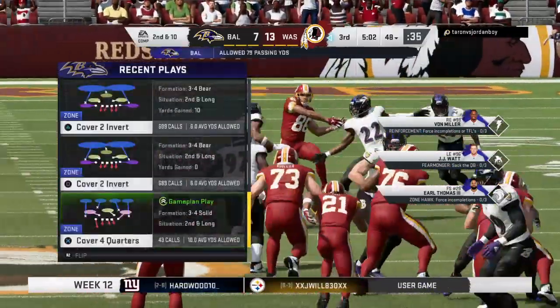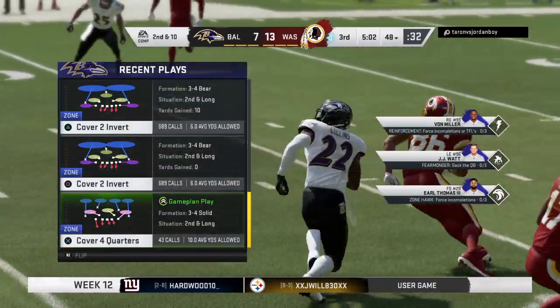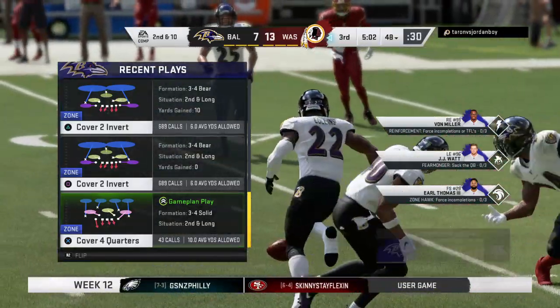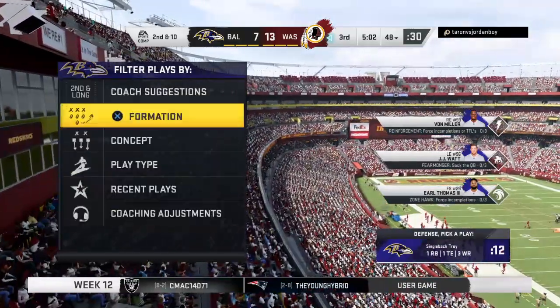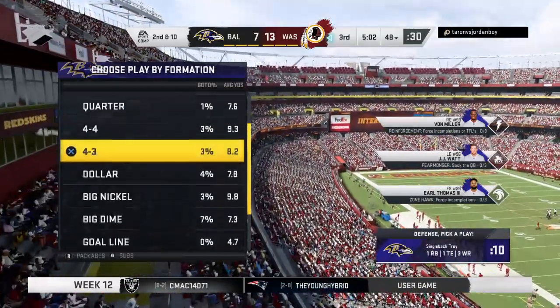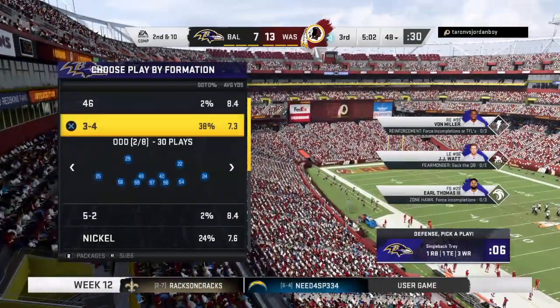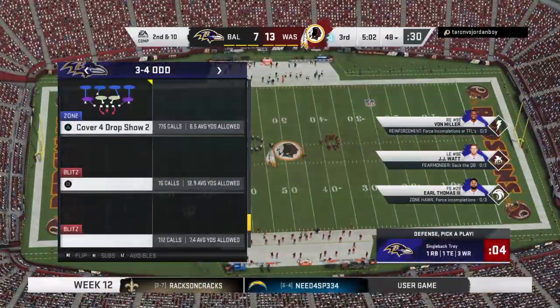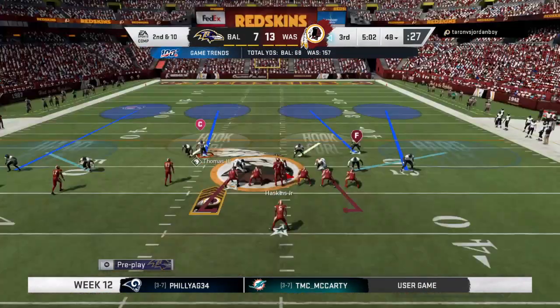Now here's a pass on first down that's knocked away and incomplete. Strong safety Landon Collins, the one who got a hand in there, knocked it away. So now 2nd and 10 after the incompletion on first down.